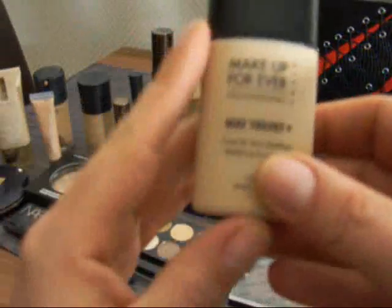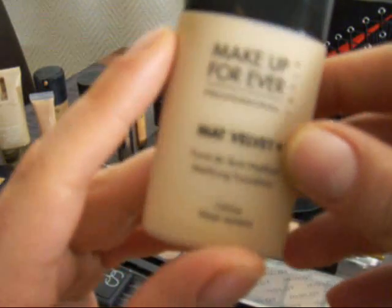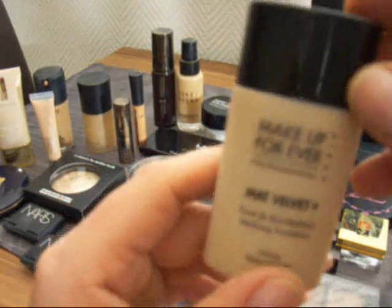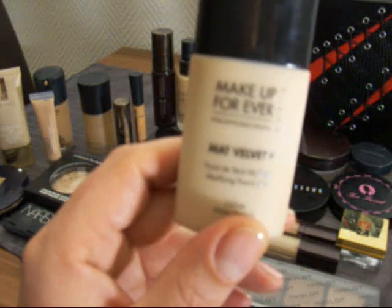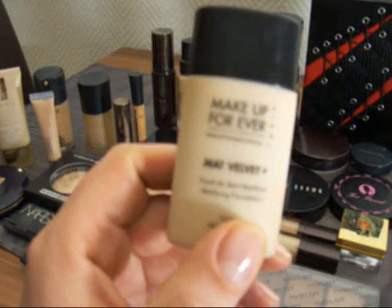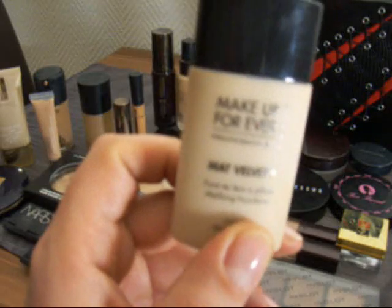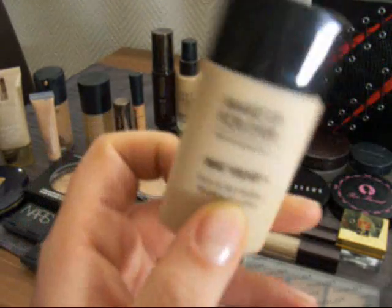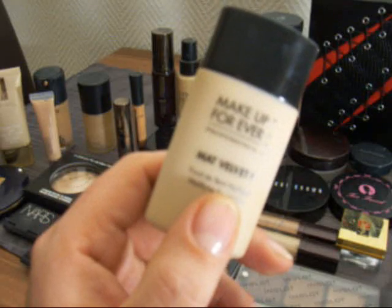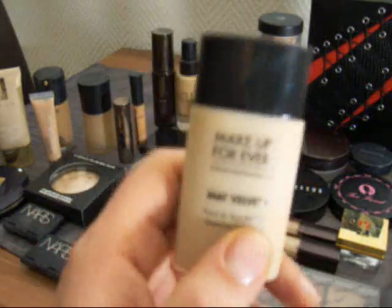I tried getting back into the Makeup Forever Matte Velvet Plus, but there just isn't one single color that matches me. I don't like the way the colors are set up, the system with their foundation. It's really confusing. There's not one single color that matches me. The 35 is too... I can't even explain it. They just don't match, so I've given up on this.